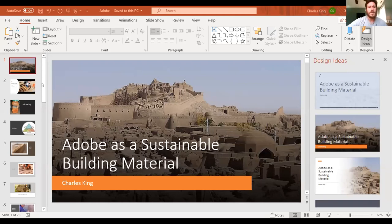I chose to do my presentation on adobe as a sustainable building material. Adobe is an earthen material found in select regions, usually drier, hotter climates like the American Southwest. It's one of the older building materials used for permanent structures, dating back as much as 10,000 years old.